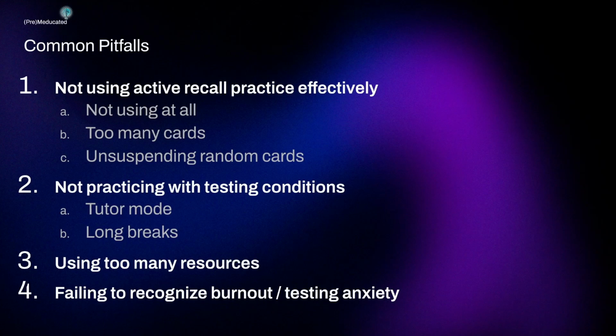Number 3 would be using too many resources. There are 1,000 resources available online and dozens of different test prep and tutoring companies. Don't let anybody fool you. There is no one correct way to study. Even the study plan I'm going to show you today doesn't work for everybody. And that's true of every study resource and of every study plan. What works for some people might not work for others.